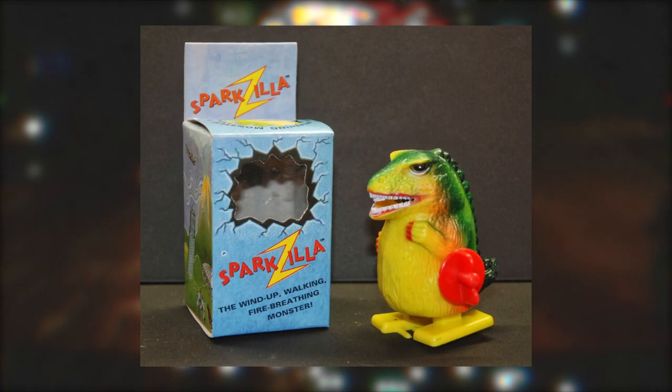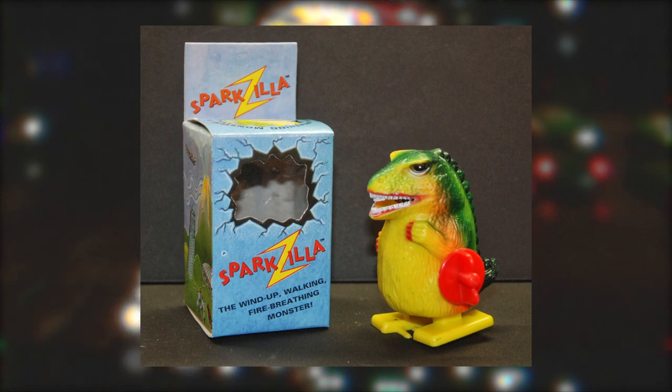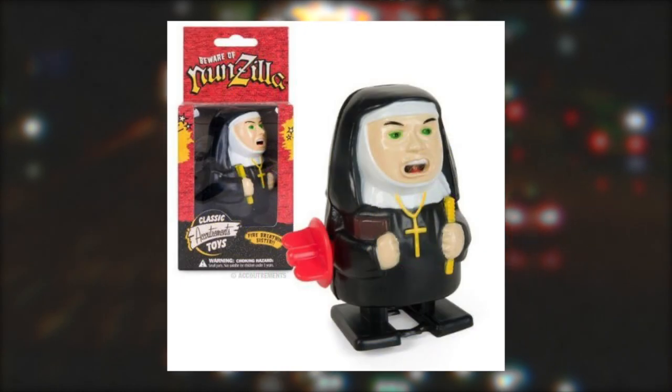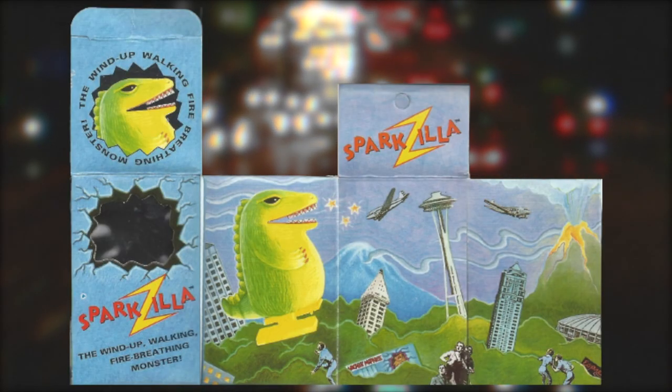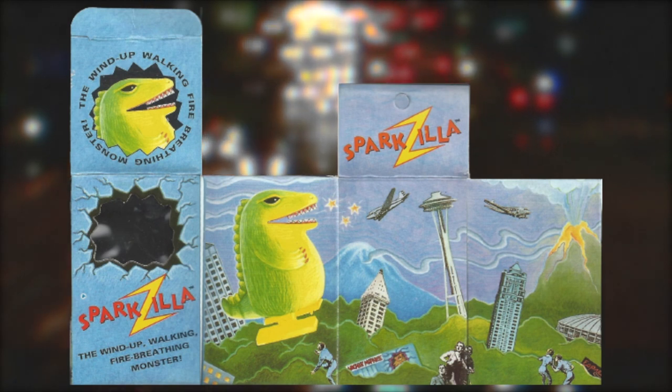I couldn't find much on the Accoutrements line, just that they were responsible for many Wind-Up toys, including the Creature from the Black Lagoon and the famed and oh-so-lovable Nunzilla. I do have to give them credit for this box art, though, because this is just fantastic. Like, damn, did they kill it.